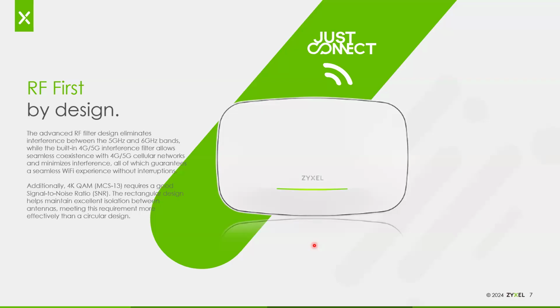The other thing we do isn't really RF first by design, but it's how we build our products: we design them to last. That's why our cheap $120 Wi-Fi 7 access point can offer a lifetime warranty, where most of our competition in that price category offers only a 1 or 2 year warranty. The reasons for that are, one, we don't use any electrolytic capacitors. We only use solid state capacitors, so you don't have to worry about an electrolytic capacitor failing.